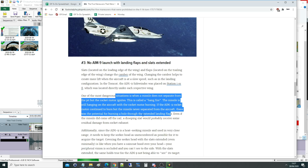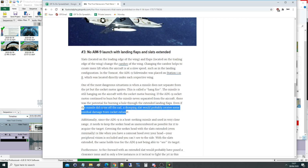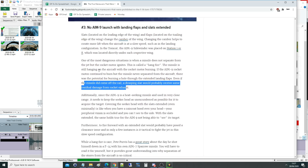I mean, it's going to be aluminium at the end of the day, which has a melting point of, what, 600 Celsius, something like that. And that rocket motor is going to burn at, I don't know, 2,000? 1,500? A lot. Even if the missile did not come off the rail, a drooping slat would probably receive some residual damage from rocket exhaust. Okay, so we'll see if it lets us do that and see if there's any damage simulated.